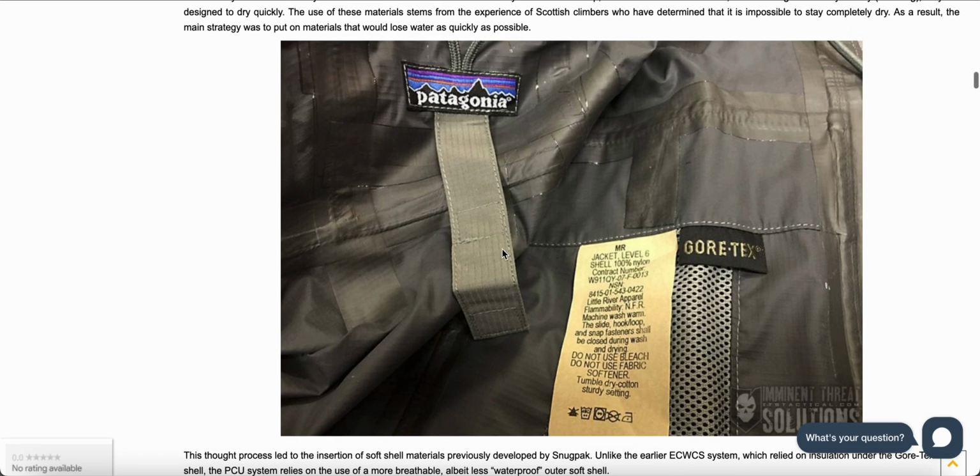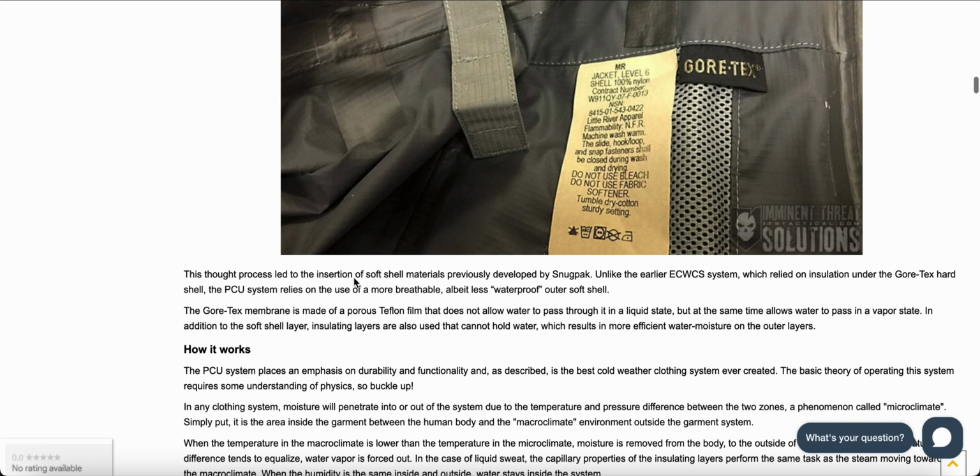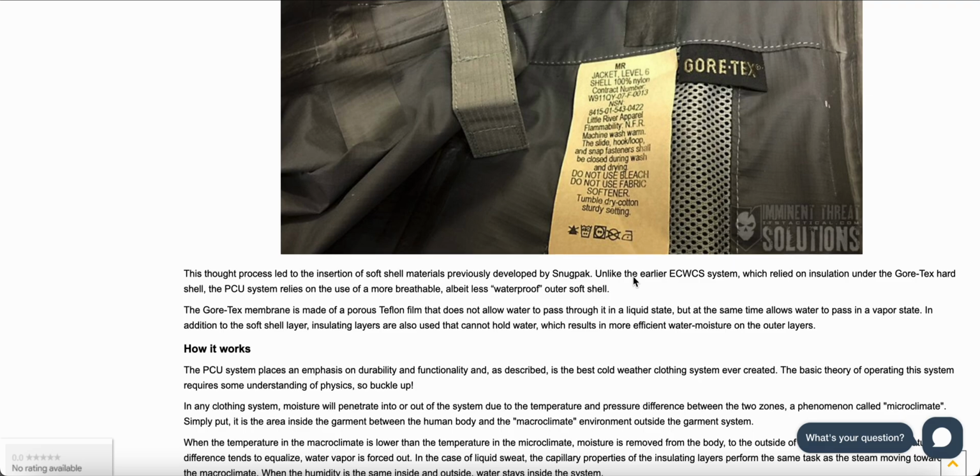This is a level 6 jacket, so a Gore-Tex jacket. So you would wear this over like a soft shell or something. But it says like the thought process led to the insertion of soft shell materials that were designed by Snugpak. If you guys know Snugpak, they make an amazing sleeping bag system currently. I think it's a special forces system. It involves like 2 bags and a main zipper, and you zip them together, and you can use them in tandem or apart, all that sort of stuff.